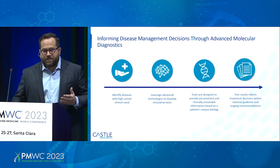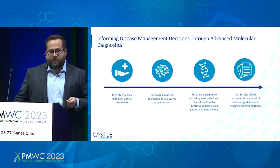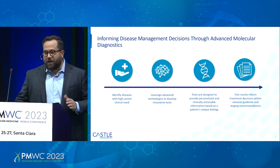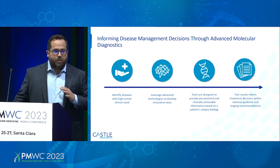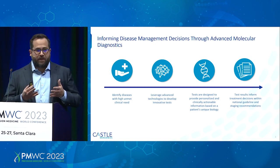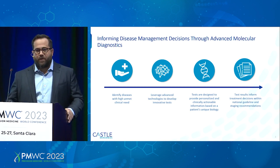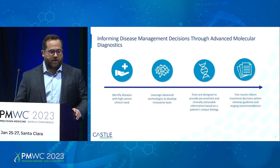So at Castle, as a leading diagnostics company, we aim to provide innovative solutions to disease states with a high unmet clinical need, leveraging new technologies to bring advanced decision-making capabilities to clinicians faced with challenging questions at the bedside for patients with a range of diseases in different therapeutic areas.